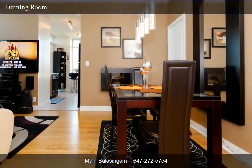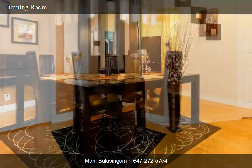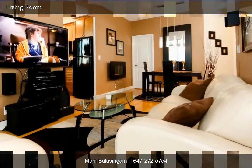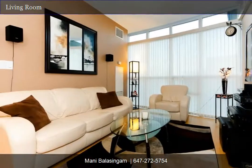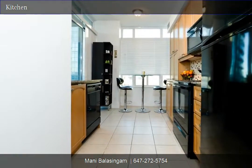This building is close to all amenities, like Square One shopping mall, steps to the bus and easy access to highways. Features also include a spectacular 30,000 square feet recreation facility: indoor-outdoor pool, hot tub, steam room, game room, weight room, cardio room, basketball and squash courts, library, theater and party room. Don't miss this opportunity.